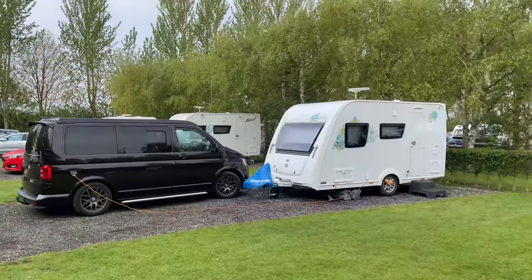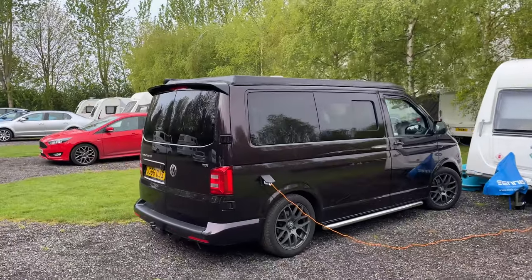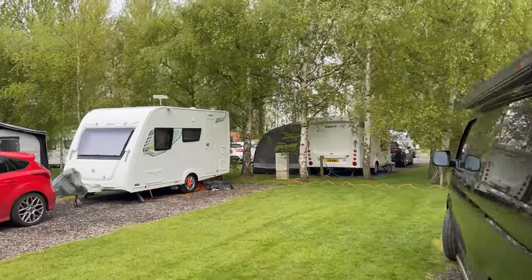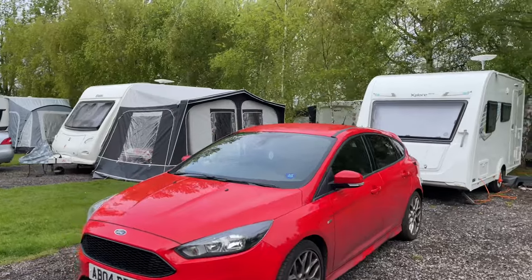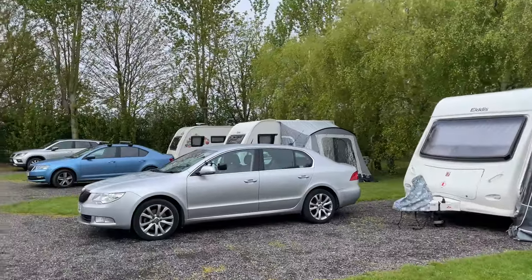Here we have some of the caravans. We've got one Xplore, another Xplore. There's an Xplore behind there, an Xplore there, an Xplore behind again, another Xplore, and that's us tucked away in the corner over there.